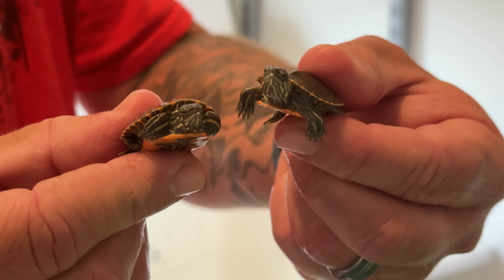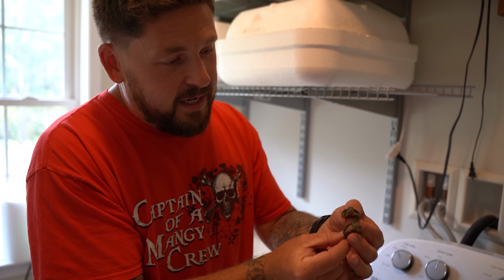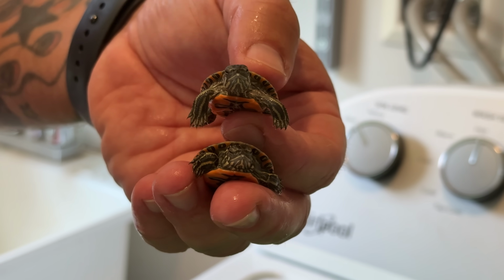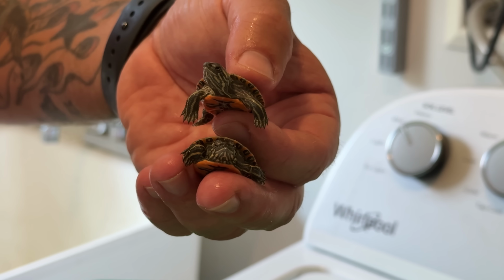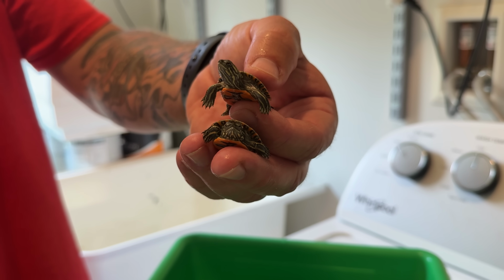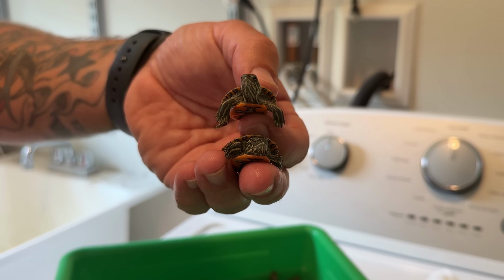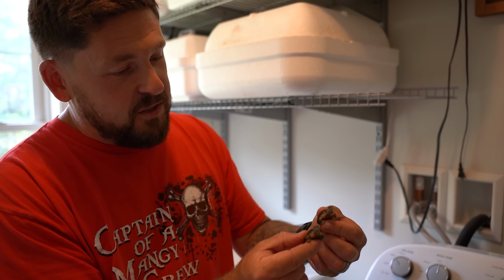Every single baby has come out perfect. They're swimming around. They're ready to take their first meals. They still have their caruncles on the end of their snouts, but I do believe they're starting to get hungry. So it's time to move them out of this little post-hatching unit and start getting them set up into a more semi-permanent aquatic environment where they could start growing up in.